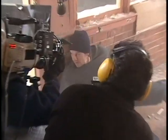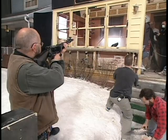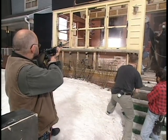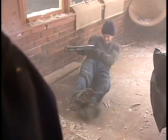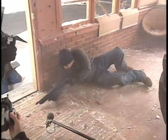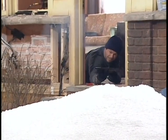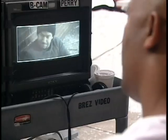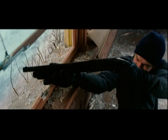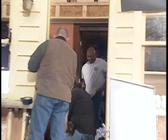Mark Wahlberg was great, doing a lot of his own things. He was a real trooper. He hung in there with all that glass falling down on him and all the bullet hits going off around him. We were very clear, though, on being very specific about his safety and making sure that his eyes were protected, but he was right in the middle of there, breathing all the dust just like the rest of us. So that made it a lot better in a lot of ways, that we could actually have his face right in the middle of all this going on.